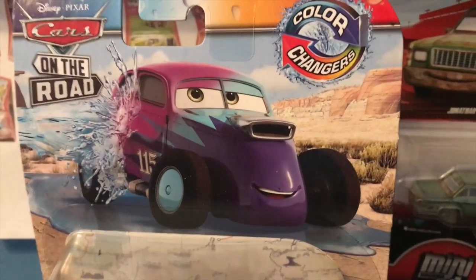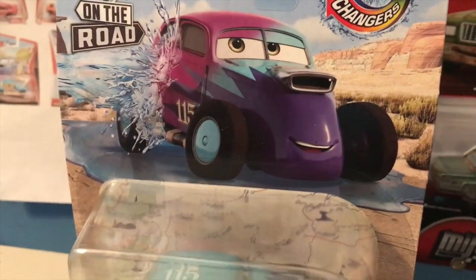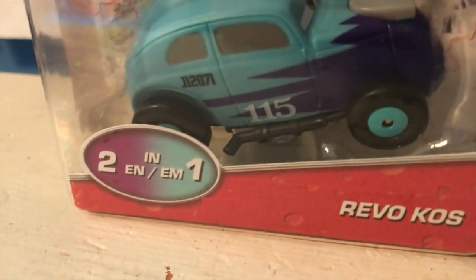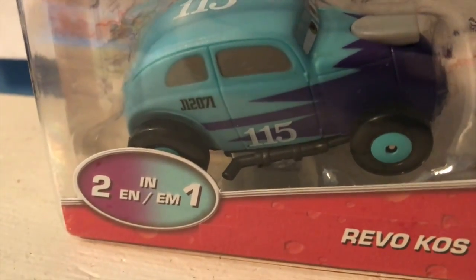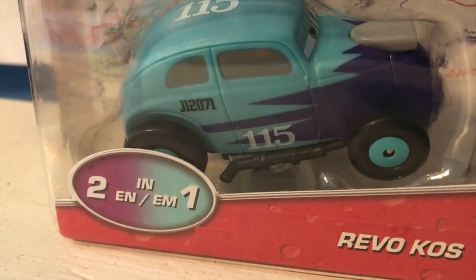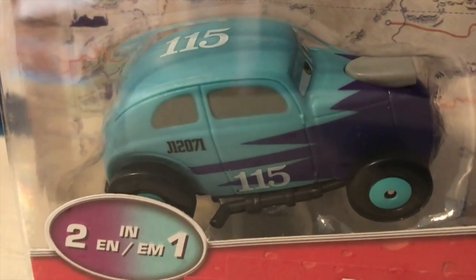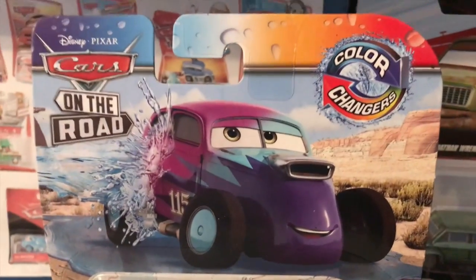We don't know what color Revo Cos is actually supposed to be. At least with Dat's Jammin', we had images of his regular diecast that we knew he would be silver. We don't know if either of these two colors are meant to be his real color, this teal or this sort of dark pink, purplish color. I'd assume it's probably this bluish, tealish color, but it could be neither of these. Only time will tell. Of course, we have Revo's artwork there, our only look at Revo in CGI.